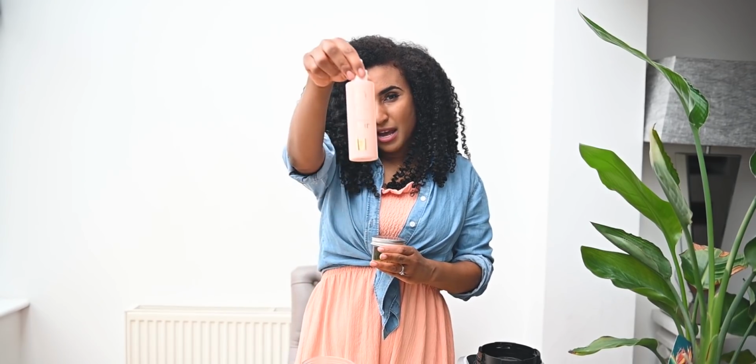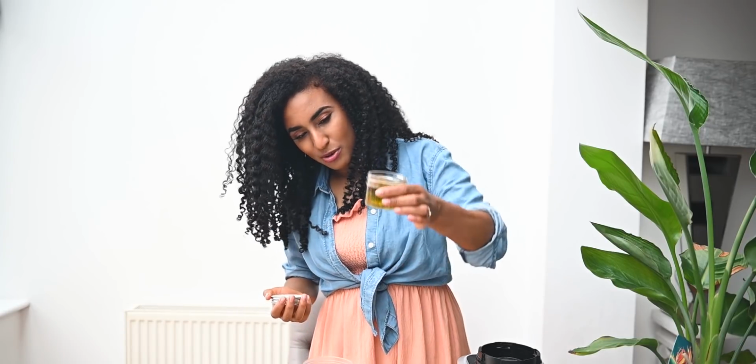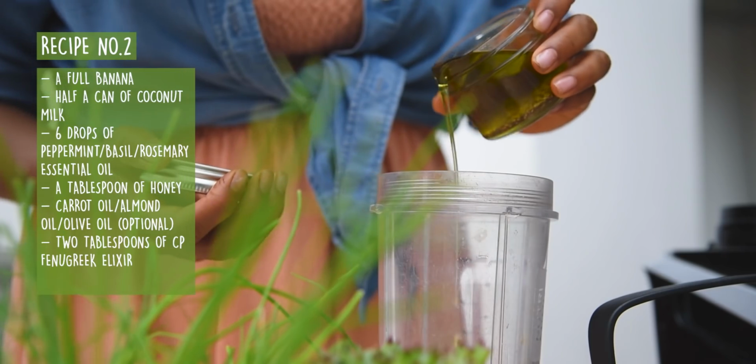I'm gonna go with my Fenugreek Elixir. Don't mind the fact that I put it into this jar. I was doing a mini project with it and I'm not gonna be pouring it back, but you can see all the fenugreek seeds, etc. All that goodness.